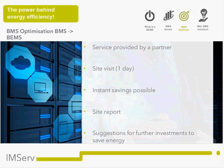On days like this, when it's cold outside, it means a lot of extra heating is required to bring the outside air up to a comfortable temperature before it's delivered to the building. And of course, this is unnecessary. So the site visit report could highlight small fixes that will generate significant energy savings.